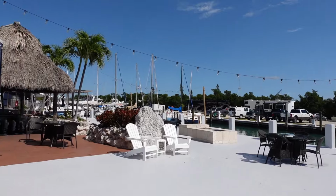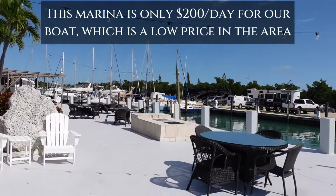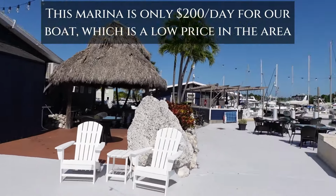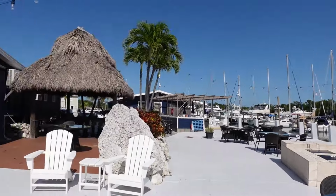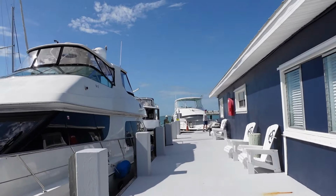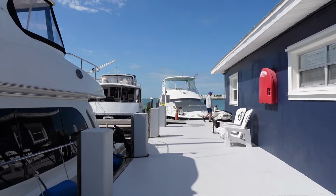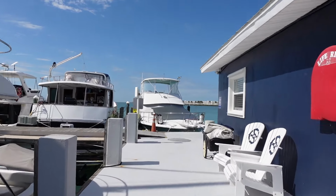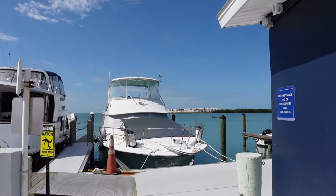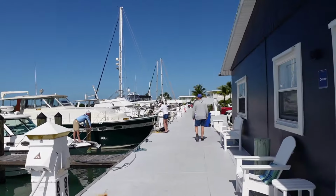So this marina is $200 a day for our boat at Safe Harbor Boot Key. It's very nice. We're on the outer edge, so we're going to get a very nice view. We see some other loopers here. It looks like they have rentals here also. And so we're going to check into the office, but very nice accommodations here.